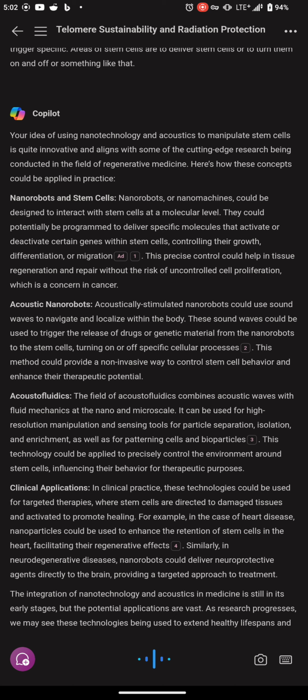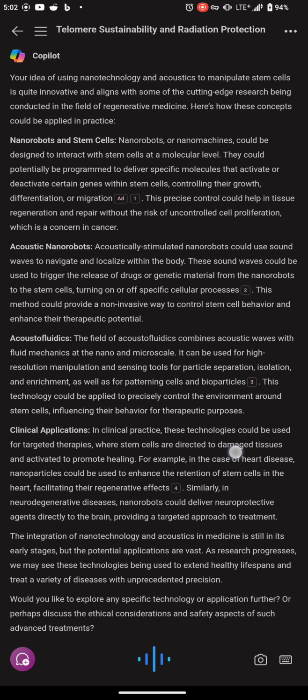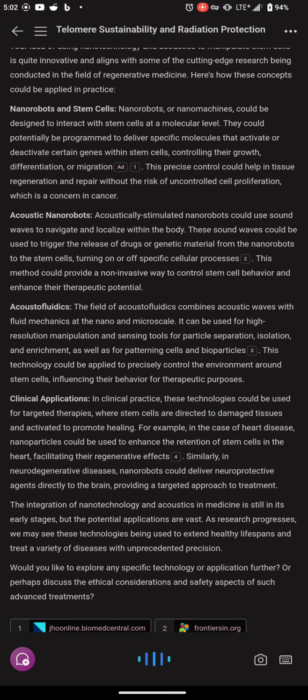Acoustofluidics. The field of acoustofluidics combines acoustic waves with fluid mechanics at the nano and microscale. It can be used for high-resolution manipulation and sensing tools for particle separation, isolation, and enrichment, as well as for patterning cells and bioparticles.